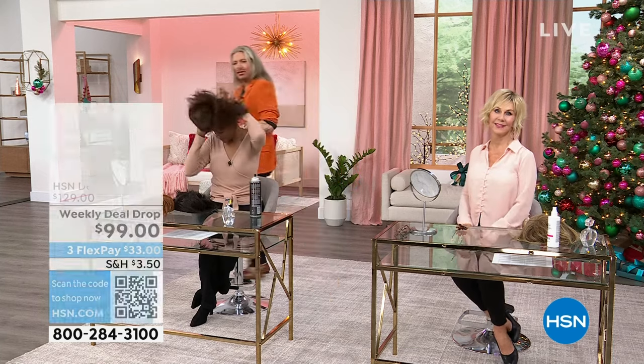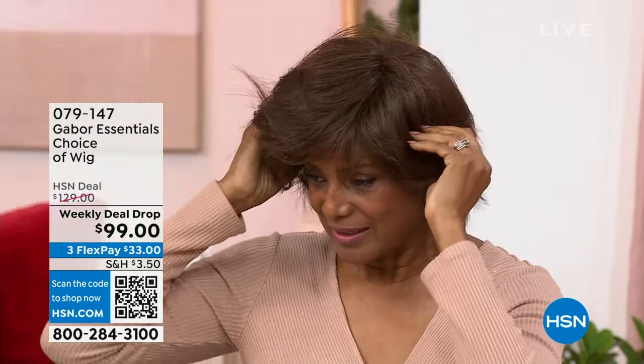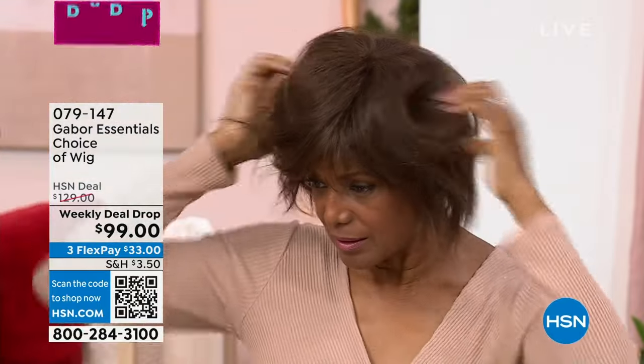Oh, he's giving me a different color. Try that color on, my friend. What color is this? This is the medium brown color. Okay, and I love this because it does something to your skin tone, Inga.